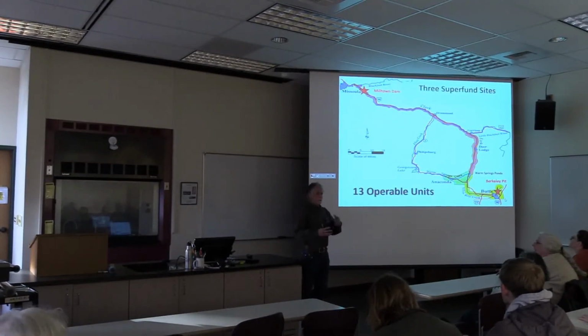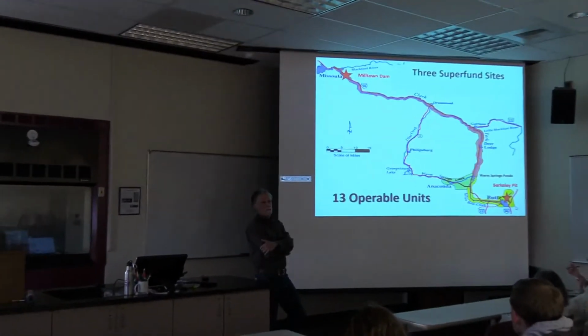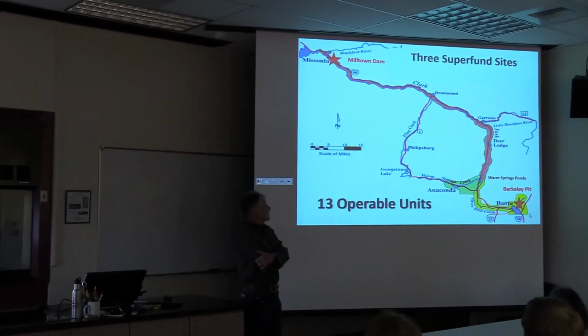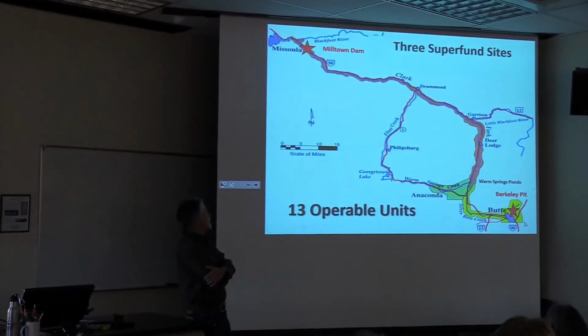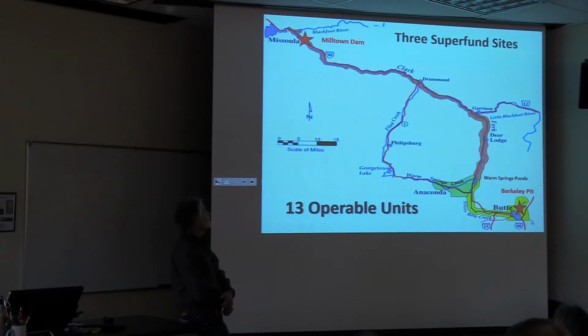So this is really Silverbow Creek in the Warm Springs Ponds, because the ponds are really Silverbow Creek. It's one piece of a very complex Superfund, well, it's a Superfund complex. It's made up of three Superfund sites, and they are Silverbow Creek Butte area here in yellow. And then there's the Anaconda Smelter site here in green. And then there's the Clark Fork Milltown Dam.